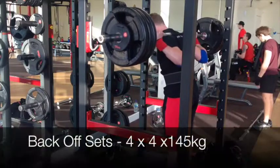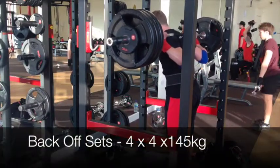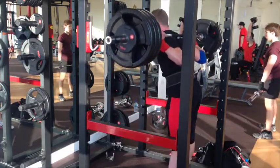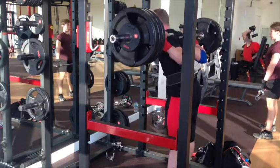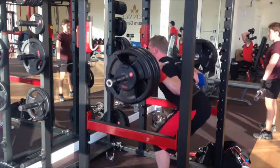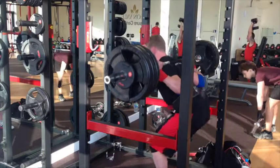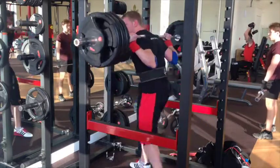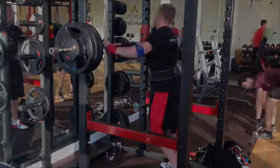So after the top set, I then moved into my back off sets, and that was just 4 sets of 4 at 145 kilograms. Kept the belt on. These moved alright, not as fast as I'd hoped they would, but then the top set did take a fair bit out of me. But form and technique is feeling pretty good. Squats feeling good. I'm looking forward to the next session where I'm going to aim to hit 167 for 3. That'll be very interesting to see how that one goes.